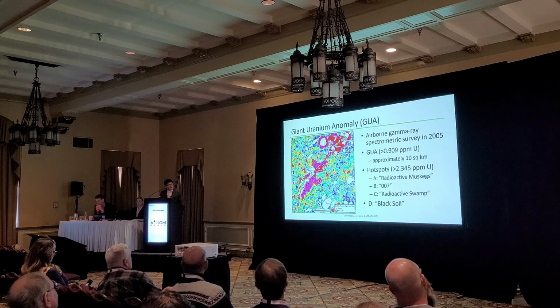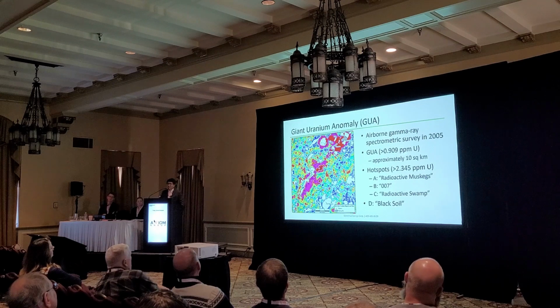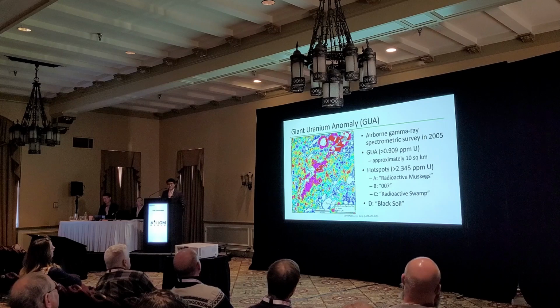In summertime, we had an exploration team from the University of Saskatchewan, Reza and Aitula, doing prospecting in this area. It turns out B, we didn't find on the surface. Lots of digging, lots of prospecting, but we didn't find anything. C is wet, it's a radioactive swamp. So the exploration team didn't find B, but we found D.